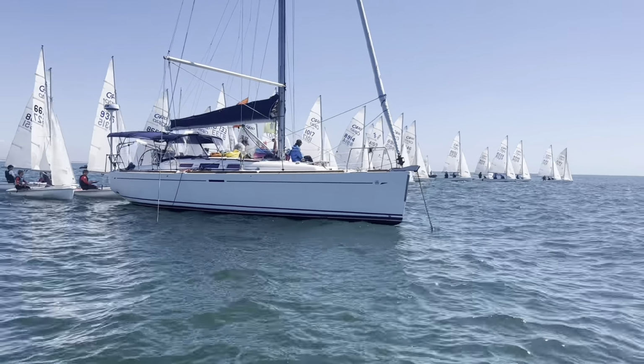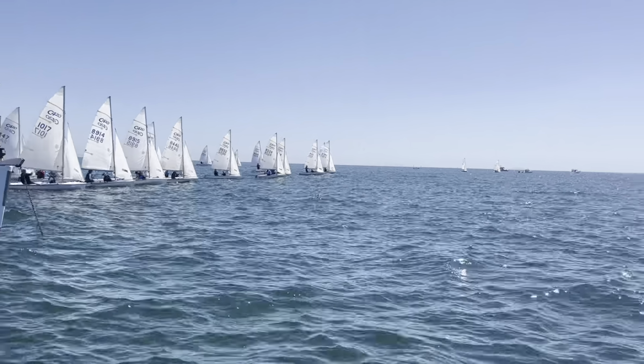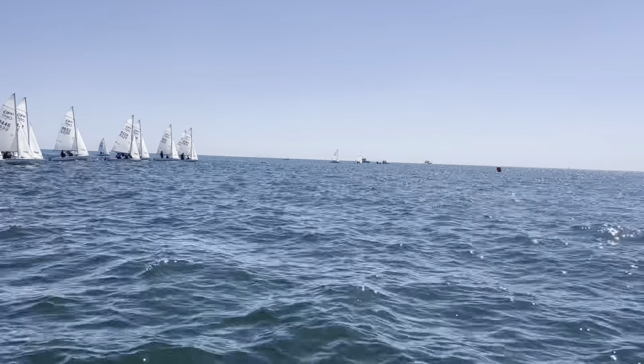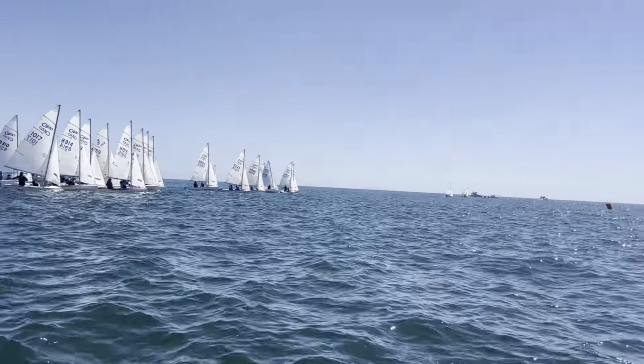Race 3, the P flag was up. Some of us are learning a big lesson. We cannot get down current and down speed. These guys are gonna port tack the fleet by a mile. Hopefully it's a general recall, because we have 2 boats that are not making the start.